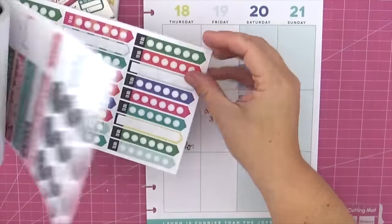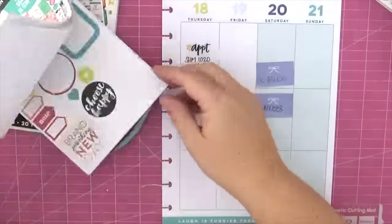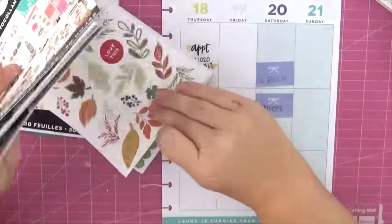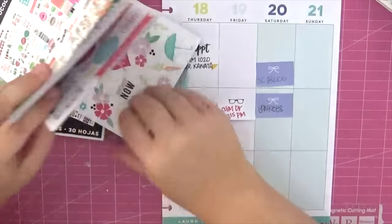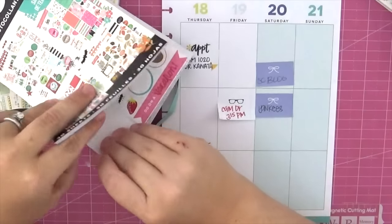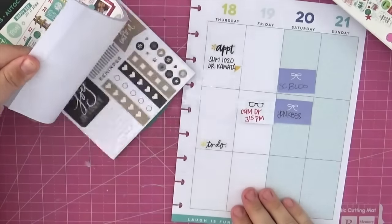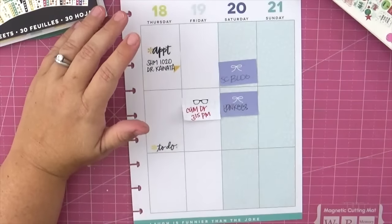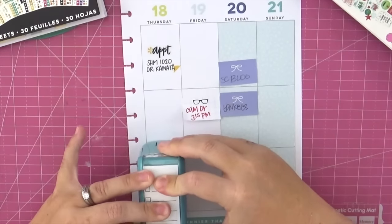Now, a lot of my time planning, to be perfectly honest, is spent looking for the correct sticker. Now, there are so many ways I could really get down to some exact organization, and maybe at some point I will do that. But at this time, I've left all of these new value sticker books as they are, and then the new smaller value packs too. And I have not broken down the other ones.